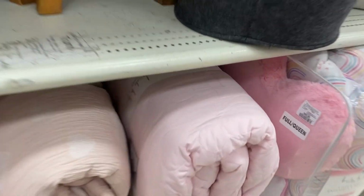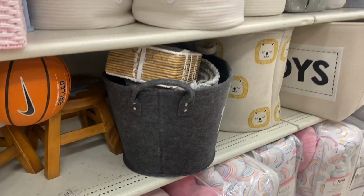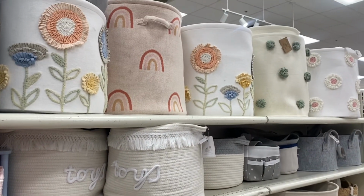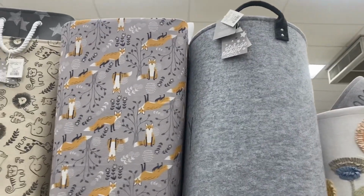They always have a really nice selection in the kids area. Must check that area if you have little kids. Mine are all bigger now. They're all teenagers or adults. So they have a really nice storage solution, very cute addition to any kid's room, like this one for $20.